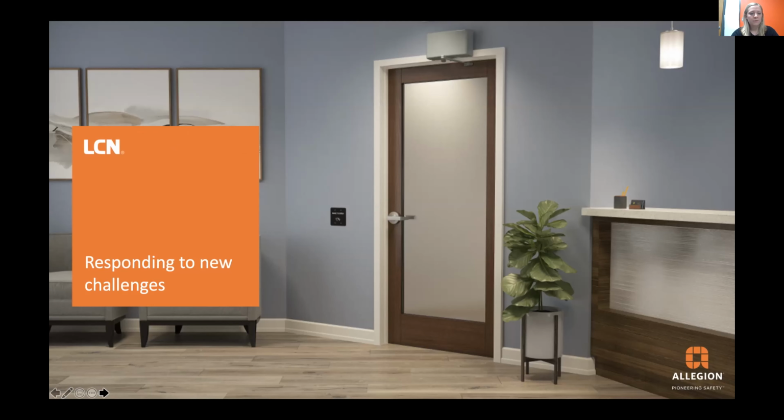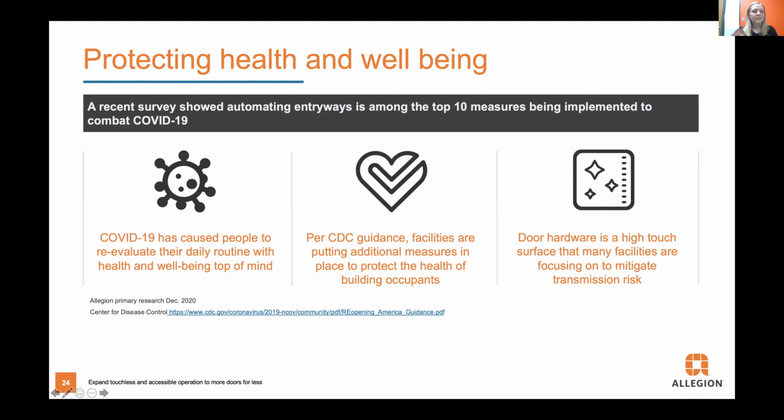First up, responding to new challenges. This breaks out into two sections. First and foremost, the increased focus on protecting health and well-being in the market and in facilities. A recent study conducted by Allegion showed that automating entryways is among the top 10 measures being implemented to combat COVID-19. Certainly I understand that facilities are juggling a lot, in some cases with fewer resources being asked to do more, and there's a lot at the top of the list of what needs to be handled or updated to protect the health and well-being of those in the building.